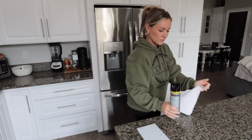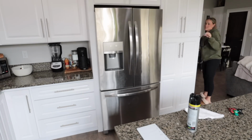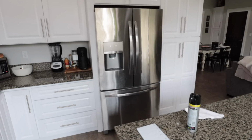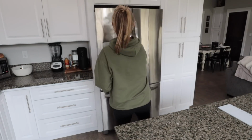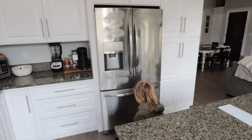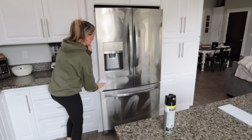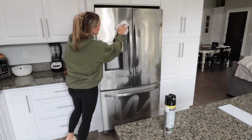After I got the island all wiped down with that granite and stone cleaner, I'm gonna clear off the fridge. There's so many fingerprints and even footprints down on the freezer. So I'm just using, I think it's Wyman's, the brand stainless steel cleaner I have right now. It's not my favorite, but I saw it at TJ Maxx also and just grabbed it on a whim.